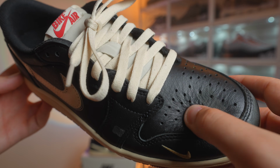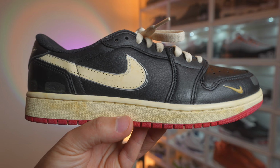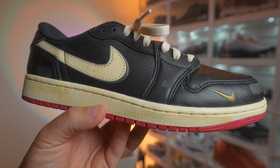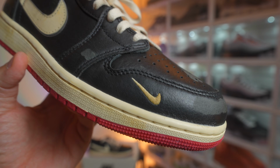overall, the leather is actually pretty nice. Now, at first, I wasn't really the biggest fan of this sort of pre-aged or pre-worn look with all the scuffs, stuff like that. Yes, it's something I've gotten used to, and yes, it's kind of unique, like shoe on shoe.